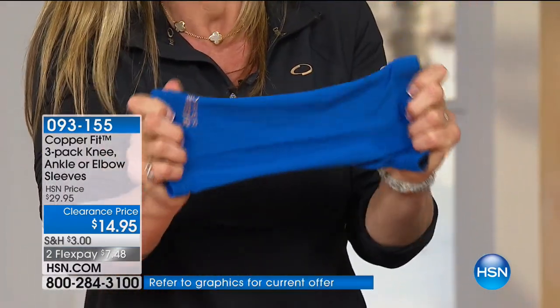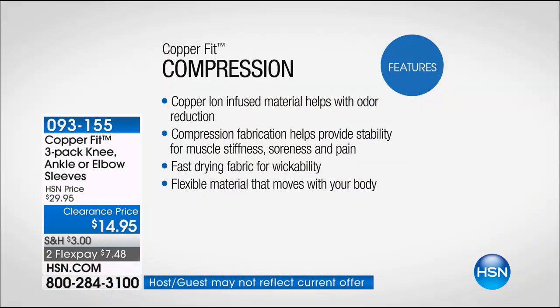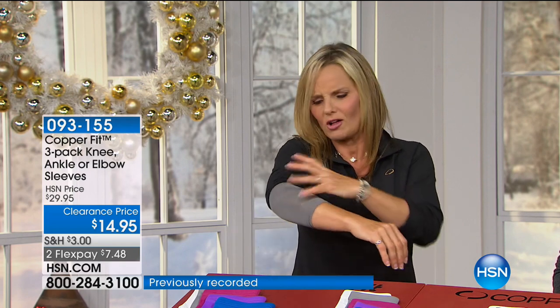So it targets that support. But Amy, it's all about compression, right? Why do we like compression? Well, CopperFit compression is like a good hug. It just feels good. It's providing stability and support to those areas that need a little TLC. Exactly. And compression is all about stiffness, soreness, and pain. It helps because it provides a temporary boost in circulation in that area that you're wearing it. It keeps muscles warm. It helps prevent strain and fatigue, and it helps the muscles recover faster. And that's why you see athletes on every sports field, on the court playing basketball. You see everybody in compression because it works for you. Why not give those joints some TLC? It's honestly like therapy on the go.